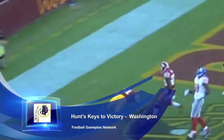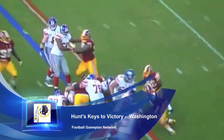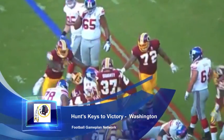Defensively speaking, you look at what the Redskins did well in the first meeting. They were able to get a lot of pressure both in the run game and in the passing game, and that's the real reason why they were able to get a victory in week 1.